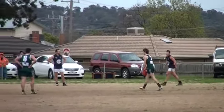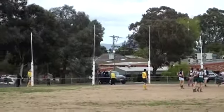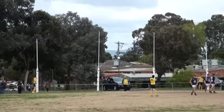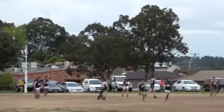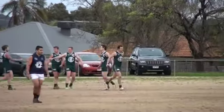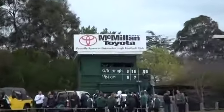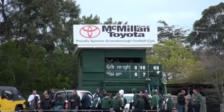And it's a centering kick to Lindstrom, and he'll have a shot now for his first of the day, and he puts it straight over the goal umpire's hat. And the Borough, well, they may have withstood this Epping charge. The margin now back out to, well, it's a pretty decent lead now, isn't it? 21 points, 8 goals, 16-64 to Epping 6-7-43. We've played approaching 24 minutes in this third term.